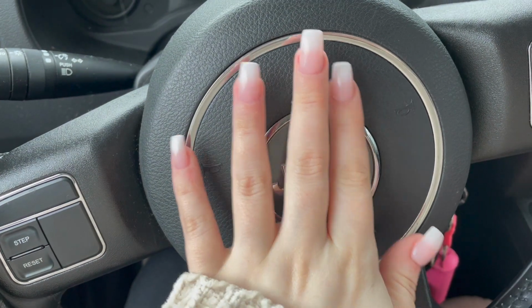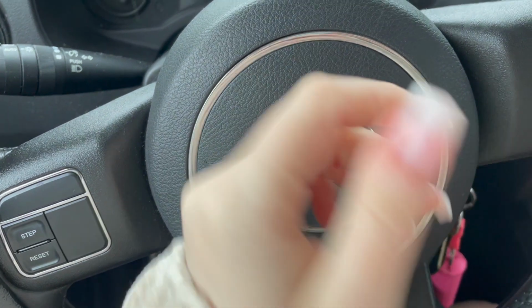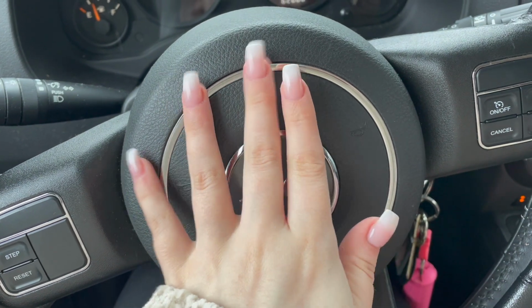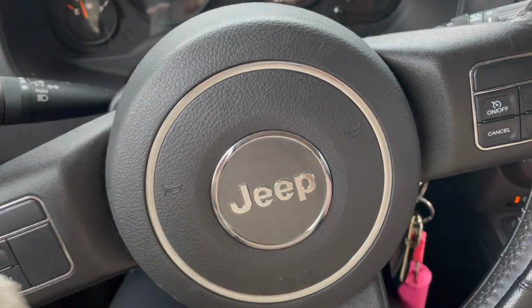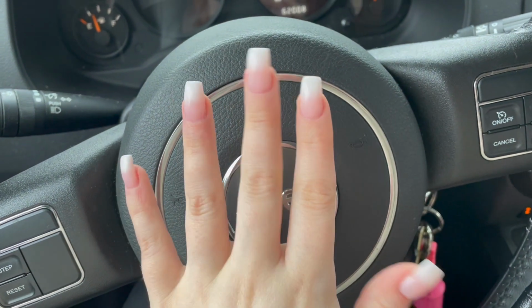My nails are all done. I love them. After I get stuff like my hair and nails done, it just makes the trip seem even closer, and my excitement has gone from a 9 to like an 11. I'm lying, it went from a 9 to like a 15. But there are my nails.